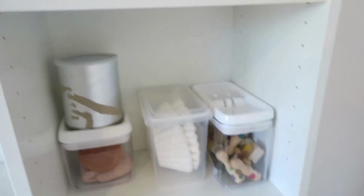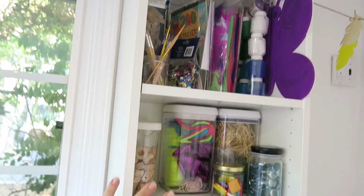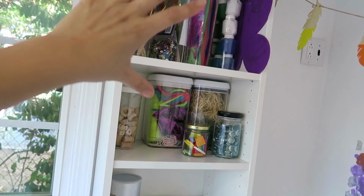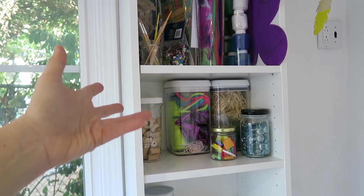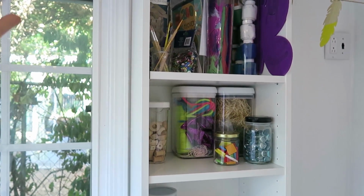So keep that there. Obviously she can't reach the stuff up here, but she is welcome to use it whenever she wants. She just has to come over here and ask me. I usually don't say no unless it's like bedtime or something.